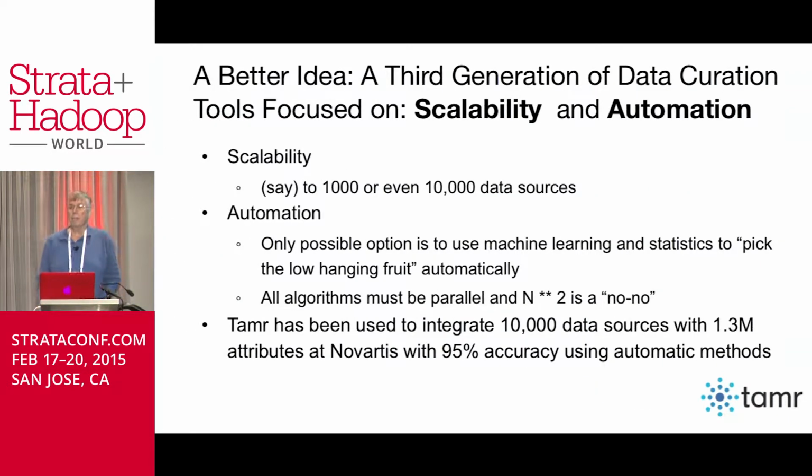So think scalability. The only possible way you're going to be able to put together 1.3 million attributes is by picking all the low-hanging fruit using machine learning and statistics. And it turns out it works like a charm. And the reason is that humans aren't that clever at inventing names for things. So after you've asked a human a few times, other names that people come up with tend to match what you've already seen. So you've got to pick the low-hanging fruit automatically and ask a human when you can't figure it out.